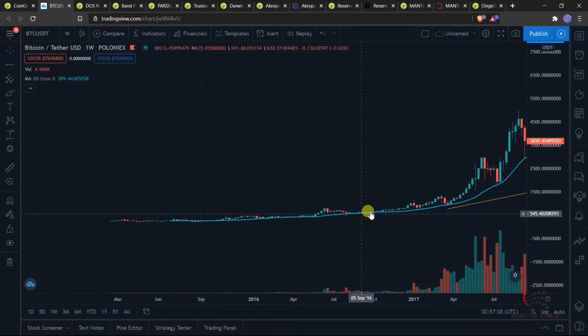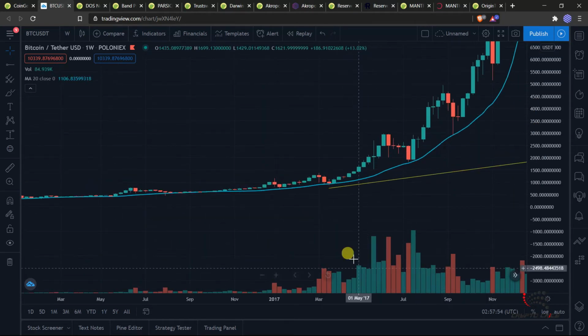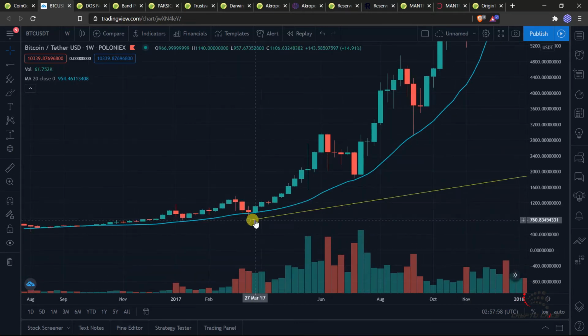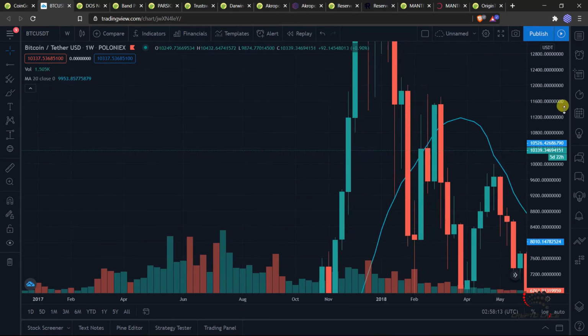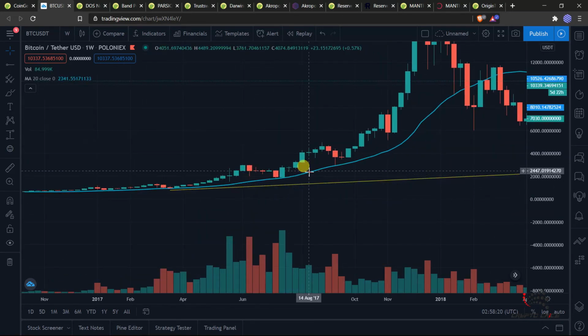See, it touches this, then we can zoom in and see. You can see here the price touches this level, then jumped up again, dropping to this 20-week moving average, then it goes up, but it doesn't fall below that, and again touching the 20-week moving average, then goes up. So this is before the bull run, you can see this 20-week moving average is acting as a huge support.